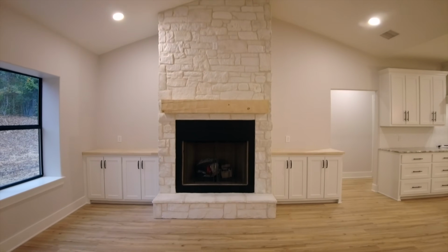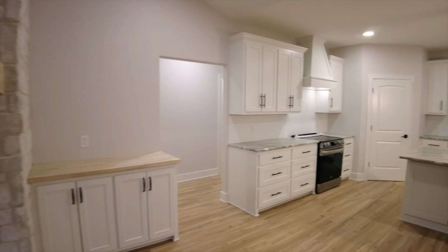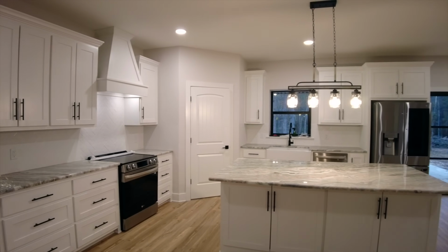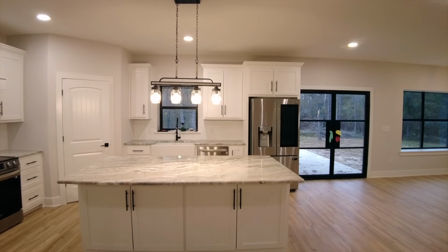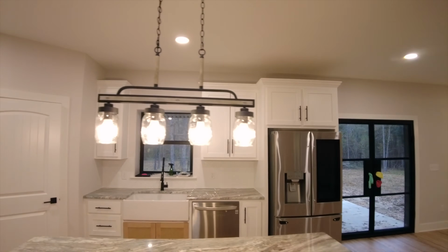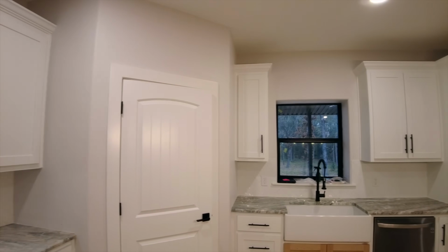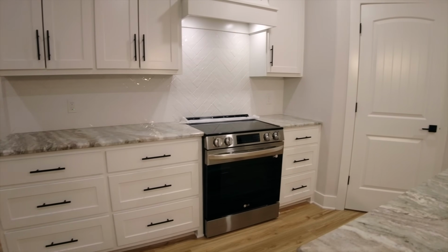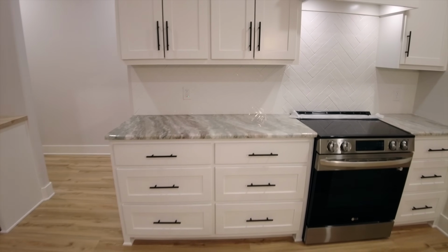But we do have a good sized hearth for us to be able to sit on, and then transition directly over into the kitchen area. We've got a large island here that's about 8 by 4. And then we've got shaker style cabinetry. We've got cabinets on the top side. And then as we pan around here and show you, we've got drawers on the bottom side here. Custom designed, custom chosen by the homeowner.